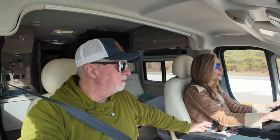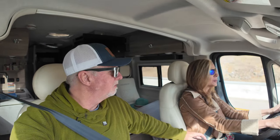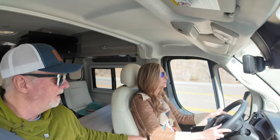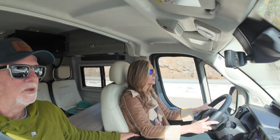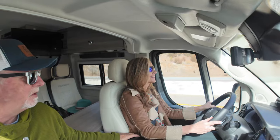Well, she's doing a great job. Not a very difficult road, but still it's up and down. Some curves and stuff, but mountainous, you know. But not really steep or anything. Van handling pretty good for you? Yes, it is. For all those ladies out there, you know, around your age, mid-30s.